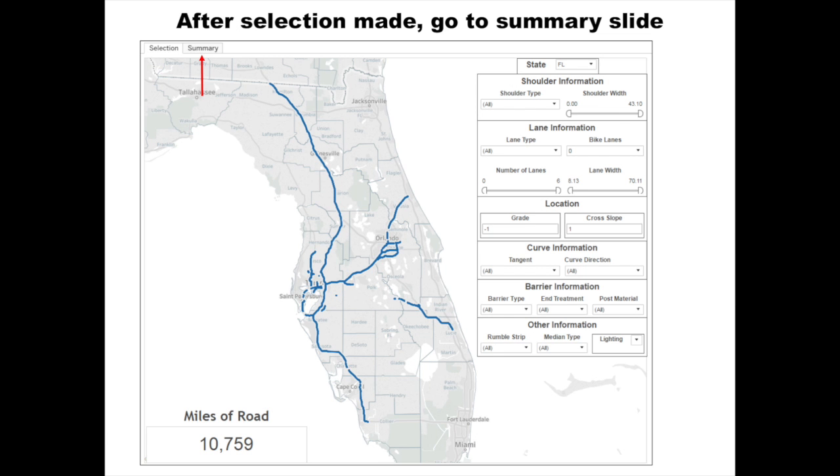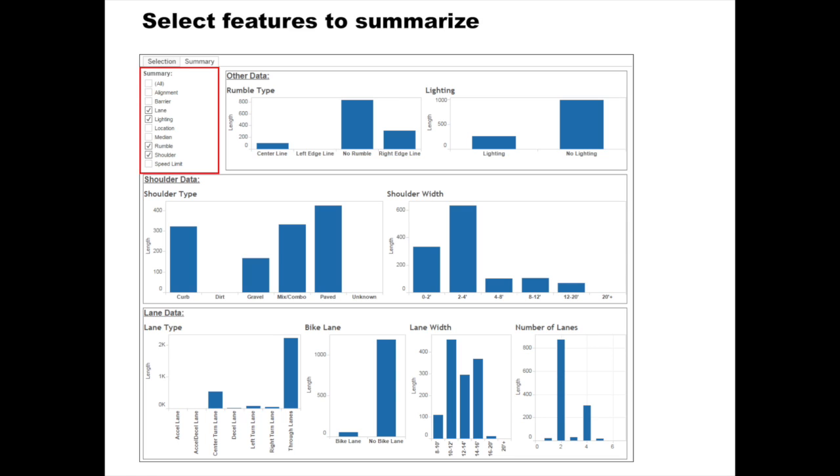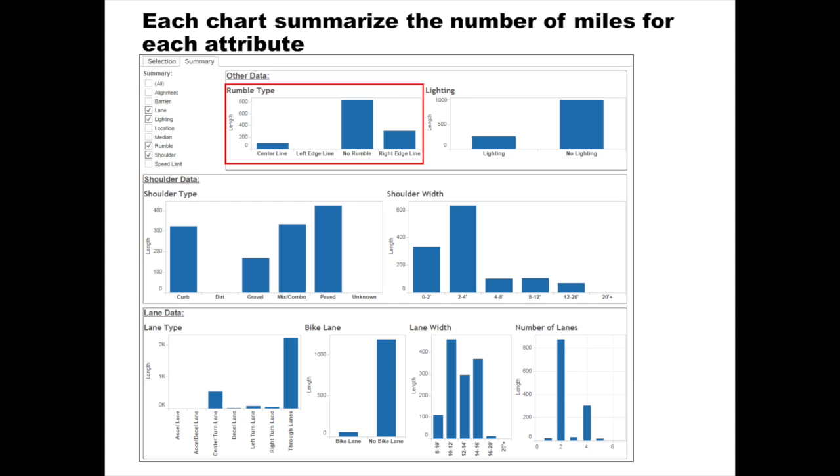After you make the selections, we do have a summary slide, which gives you a breakdown of the different characteristics on each of those roadways. So once you go to the summary slide, in the top left corner, you can choose which of the summaries you would like to create. If you want a summary on the rumble strips, you would make that selection, and it would provide a basic bar chart that shows you the breakdown of the rumble strips in the roadway miles that you selected. So in this case, on the two lane roadway miles, I had around 800 miles of no rumble, and then the other ones were between right edge line and center edge line.